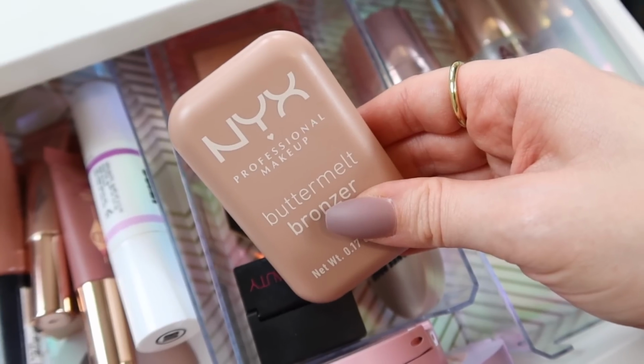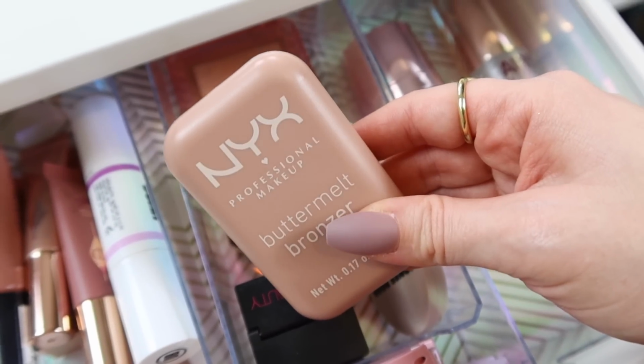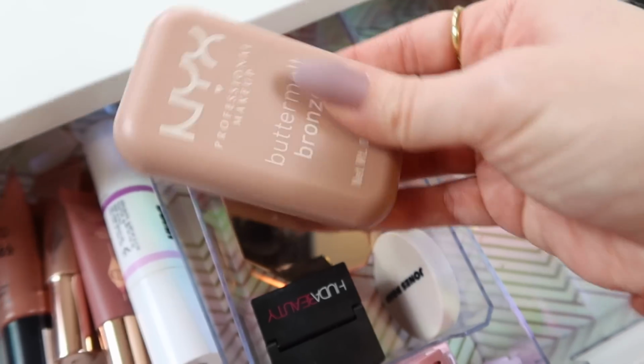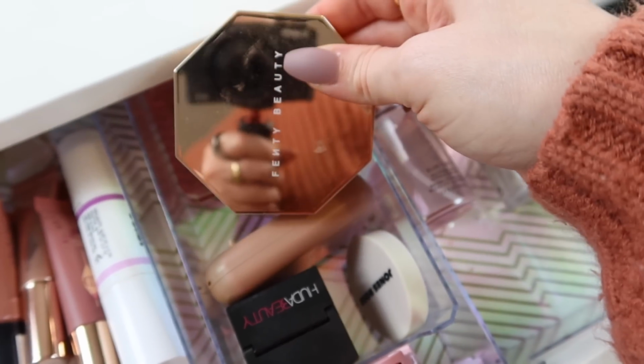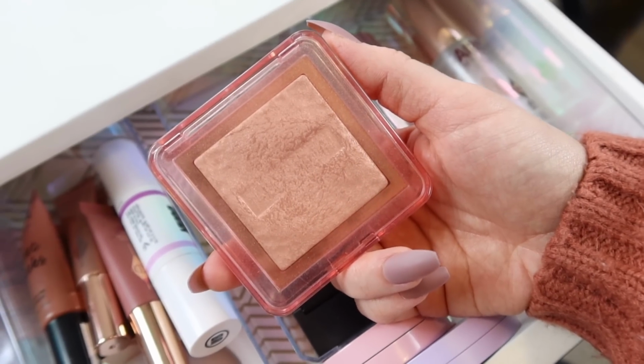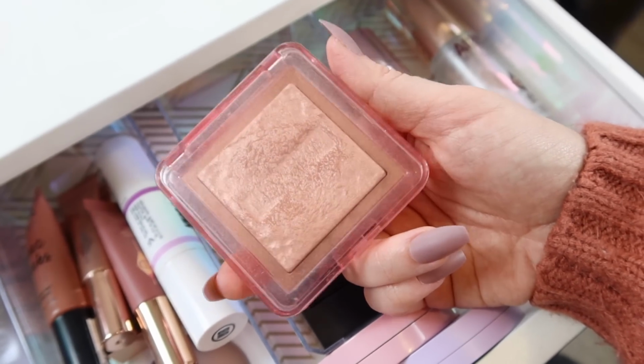The NYX Buttermelt Bronzer in Buttercup. I use this as a blush actually because it's just the perfect bronzy blush shade. I like it more as a blush than a bronzer. Another favorite, the Fenty Bronzer in Into Sun. And then another favorite, the Nambla Skin Glazing Highlighter in Privilege. Such a gorgeous peachy champagne.